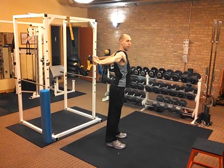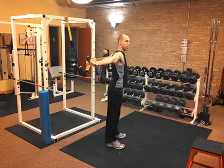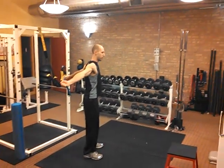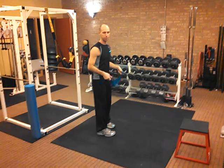Very easy, very common problem for people to do while they're stretching their chest. You want to make sure that you're keeping a neutral spine as you stretch.